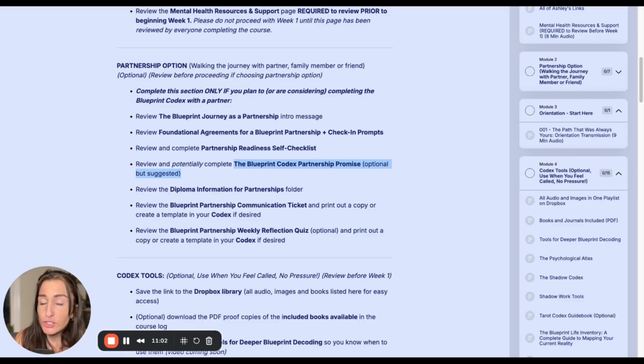The Codex Partnership Promise, which is similar to those foundational agreements, but this is a little bit more of an intimate stretch on it. Then we have the diploma information for partnerships. Essentially what this says is there's one diploma per purchase. If you are doing this as a partnership, I am willing to put either a partnership name, like Mrs. and Mr., Mrs. and Mrs., Mr. and Mr. last name, or both of your first names. It doesn't matter.